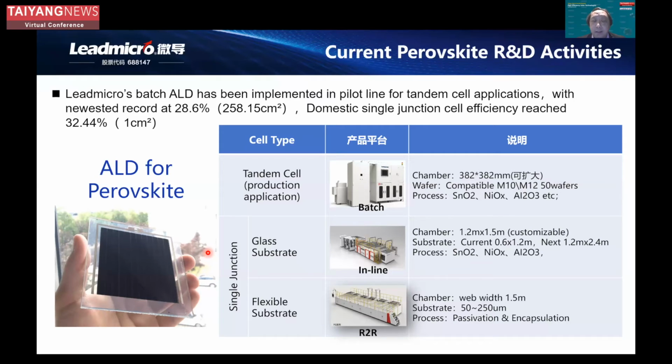This is for silicon-based tandem cells. This is very easy to understand because our batch type of ALD is mostly used in PERC and TOPCon, and basically also XBC cells for passivation. But on the other hand, the single junction perovskites require large substrates, either glass substrate or flexible substrate. We actually have developed both substrate products. For the glass substrates, currently we have demo capabilities of 1.2 times 1.5 meter thermal ALD systems. And for the flexible substrate, we have a roll-to-roll system which can manage web widths of 1.5 meters.